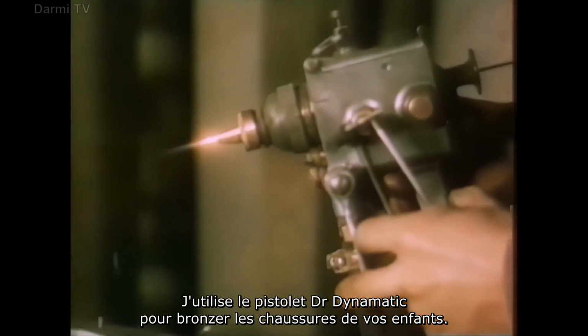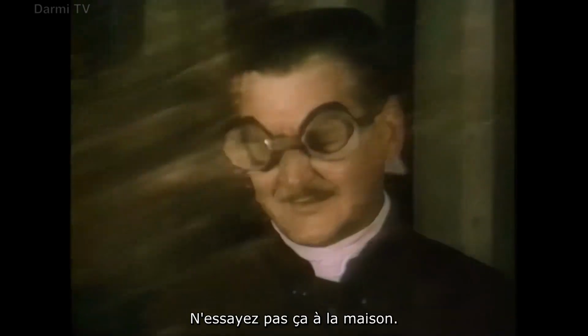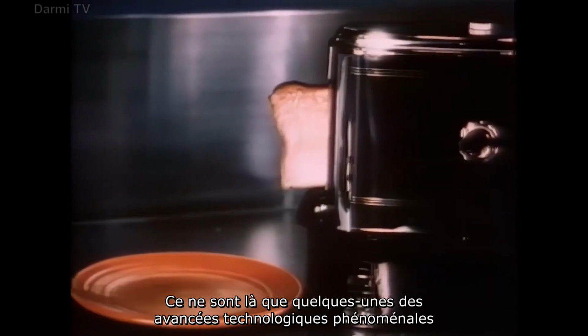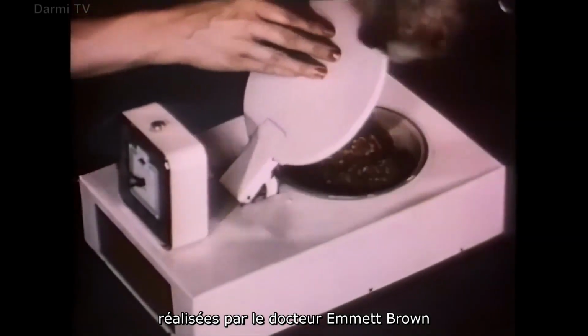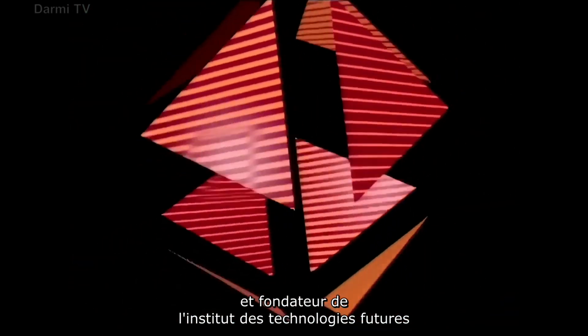Use Doc's Dynomatic spray gun to bronze your children's shoes. Or bronze your wife's hat. How stylish. Or bronze your cousin's face. Oops, don't try this at home. The Dynomatic spray gun, the perfect holiday gift idea. These are just a few of the phenomenal technological advances pioneered by Dr. Emmett Brown, scientist, inventor, and founder of the Institute of Future Technology.